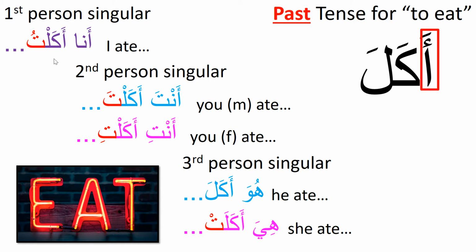Ana akaltu. I ate. Anta akalta. You masculine ate. If you want to say to a woman that you feminine ate, anti akalti. If you want to say he ate something, huwa akala. And remember to pronounce that fatha over the last letter for these third person singular masculine conjugations. What about she ate?